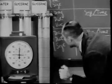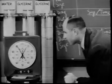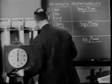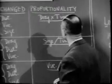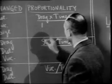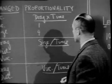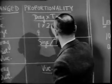Stop. Our reading is 4.91 seconds. Let's put these numbers into our table. If we call the drag of the light ball 1 unit, then the drag of the heavy ball is 4 units. The time of drop for the light ball was 20.02 seconds. Let's round it off to 20.0. For the heavy ball, the time of drop was 4.9.